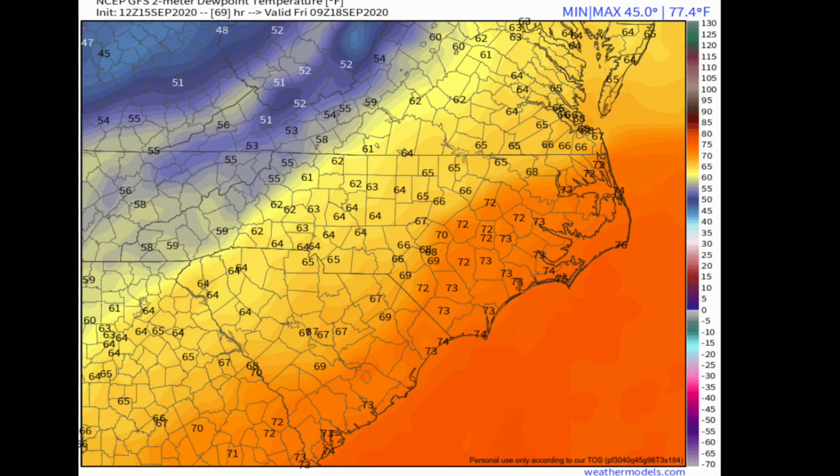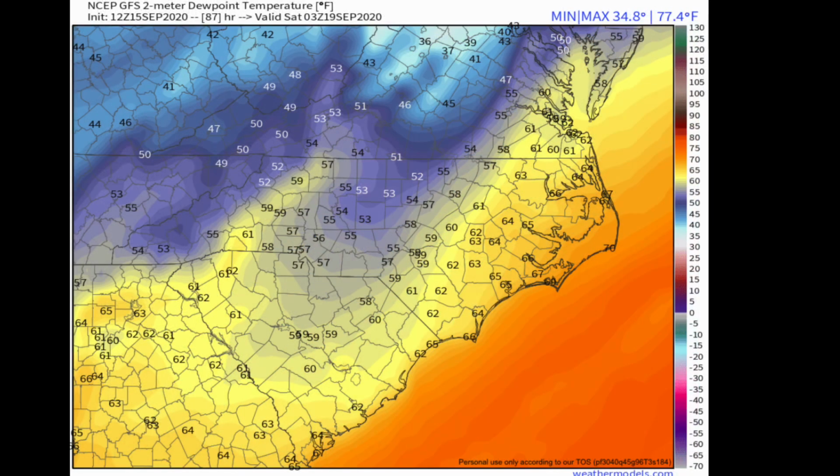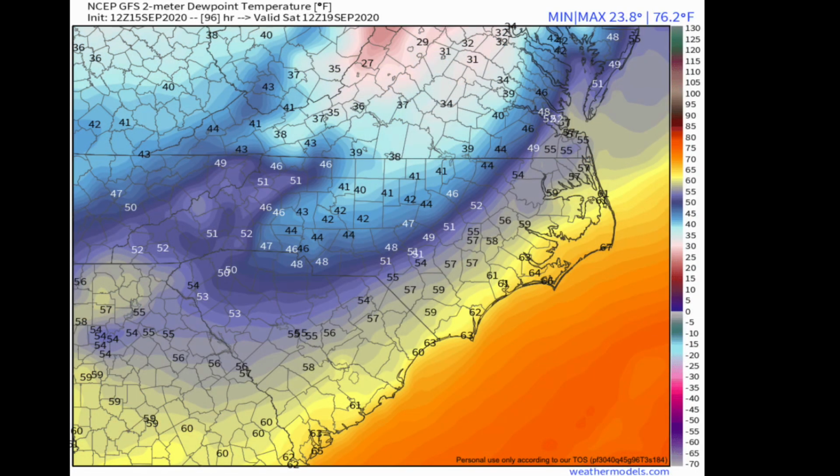But once the remnants of Sally move through, all the heavy rain from what would have been Hurricane Sally moves all the way through, that cold front pushes through, basically pushes the rest of the energy from Sally out into the Atlantic Ocean, and more dry air moves through, much less humid than it is right now even.